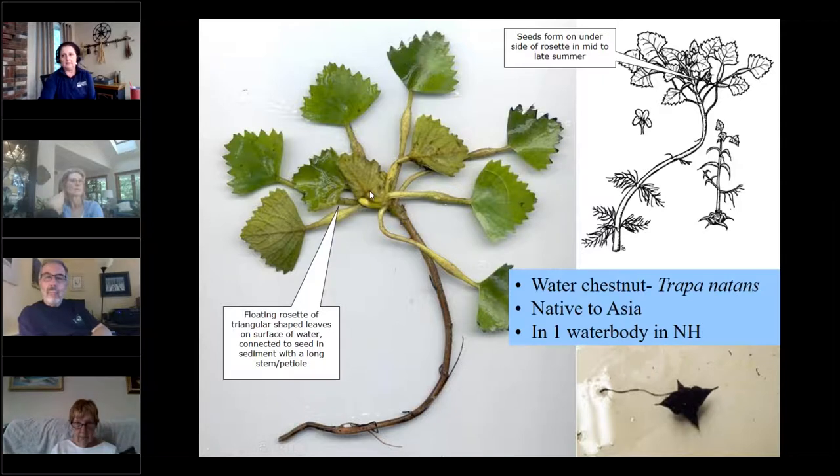This plant is one that could potentially become a problem in more water bodies. Right now it's only in the Nashua River and in the Connecticut River, and it's not in Maine yet, but the seed right here can stick into the breast feathers of birds and it can be moved that way. So if you do have a lot of waterfowl visiting the lake, this one could potentially be a problem.